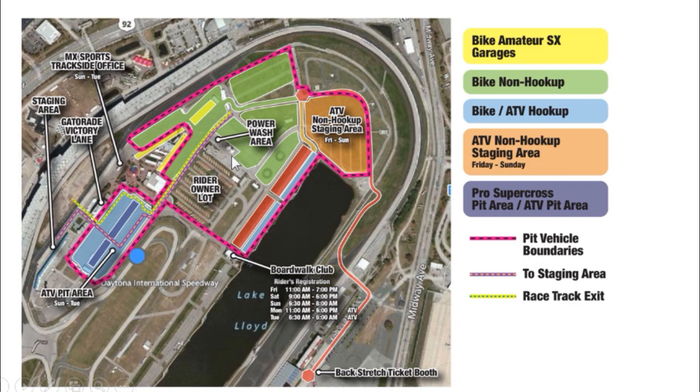As you know, motocross and supercross racing is inherently dangerous. In the event that you get injured or you fall on the racetrack and need assistance, the Daytona paramedics and medical staff are best in the world. They will put you on a golf cart and they will take you to the infield care center. And that's where Daytona employees and Daytona doctors and nurses will check you out and then allow you back into racing or whatever the activity is.